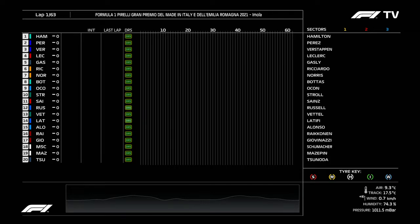Here are the dry tyres then. The C4, the C3 and the C2 as ever. Red is soft, yellow is medium and white is hard. But look at those wet weather and intermediate tyres. We're going to need those to start this race.